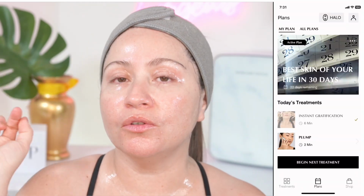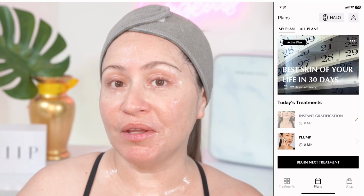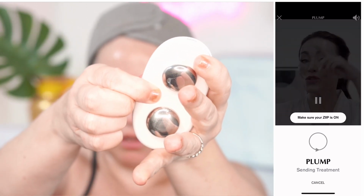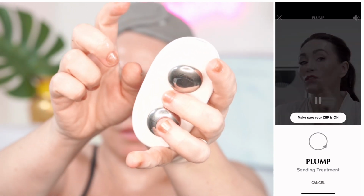So whenever the treatment is done, the Ziip will stop. And that's it. You're gonna see there's a little check mark next to instant gratification. And to start the plump treatment, just select begin next treatment. And make sure you press the power button here. Make sure your Ziip is synced. And once the Ziip syncs, we can get started.